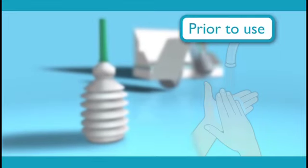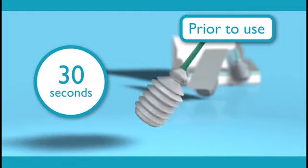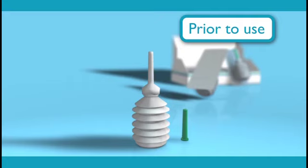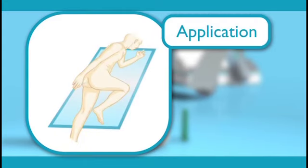Prior to use, wash your hands and shake the enema bottle well for about 30 seconds. Take off the protective cover and hold it in a vertical position in order to prevent the contents pouring out. To apply the enema, you need to lie down on the left side of your body. With your left leg extended, pull your right leg towards your stomach and position your right knee on the side you're lying in order to ensure balance. Insert the pre-lubricated applicator tip into the rectum.